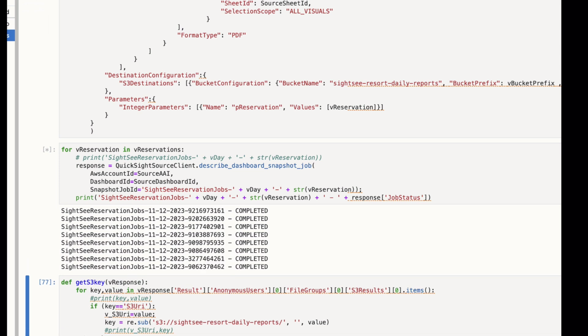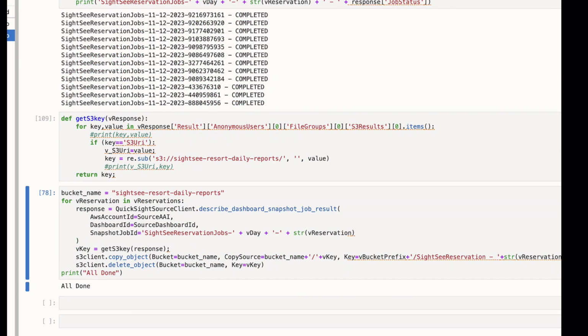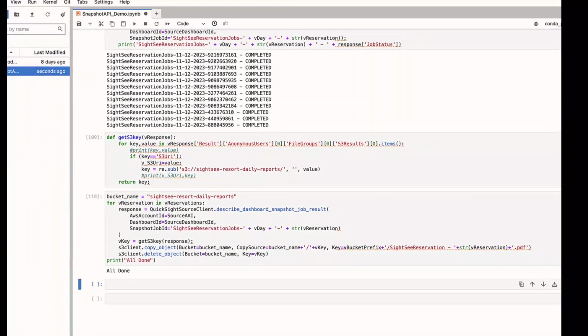So now all these jobs have completed, and now we can go to our S3 bucket where we asked the files to be stored, so that we can take a look at what that output looks like. We're just going to do a couple of cleanup steps at the end. And now we're going to jump into our S3 bucket at this point.